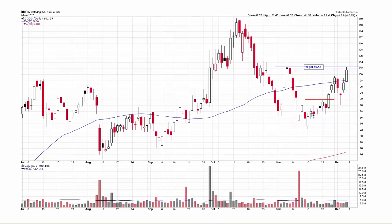D-Dog, we profiled it over here. I'm just looking to play a move back up to the high here, and that's what we got. There was a scary down move here. You couldn't fault you for getting stopped out if you happened to stay in. We got the move to the target.